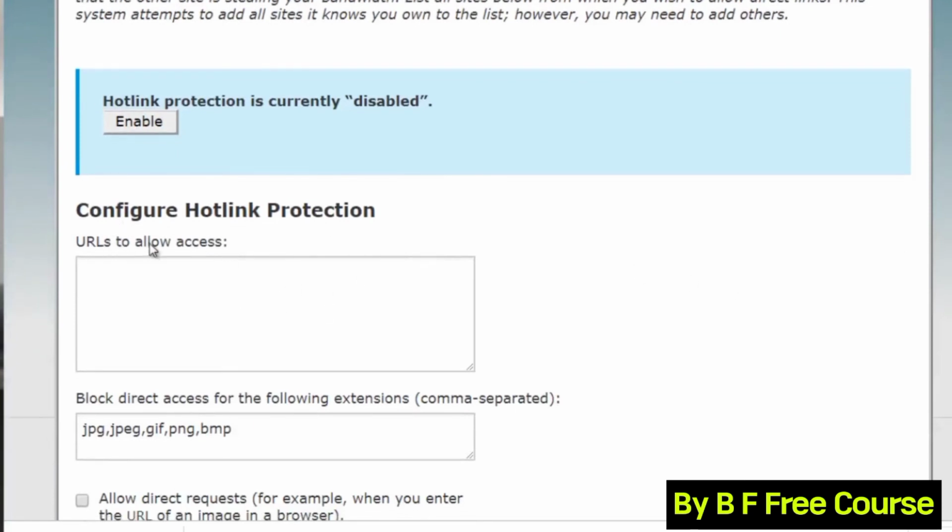It says URLs to allow access. So you can enter your domain. You're going to want to enter www.yourdomain.com, so obviously whatever your domain is. You're also going to want to enter http:// and then we're going to copy this over, yourdomain.com, just in case somebody links the HTTP version or without the HTTP version.